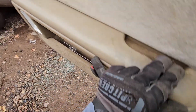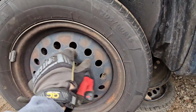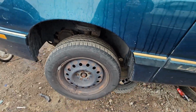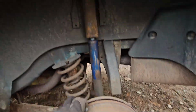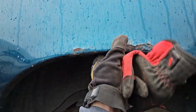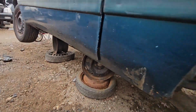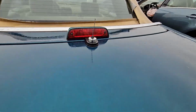I don't know, let's take a look at the exterior of this little girl. What size are these? These are 15s, by the way. I'll make sure the hubcap fits, but I don't see any of the other ones, unfortunately. It's got newer shocks that are blown. This is a new rear drum on here. The body's not too bad. The rockers are getting, could be worse. Look at that baby little antenna.